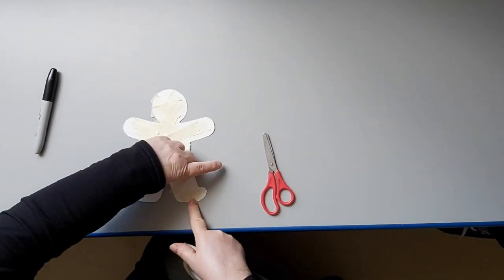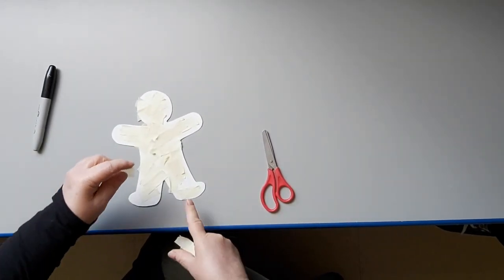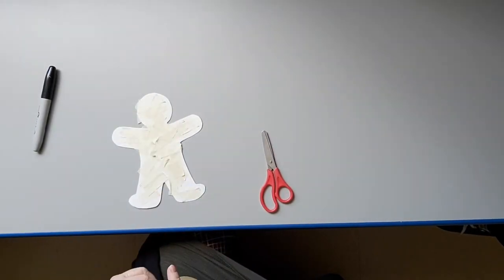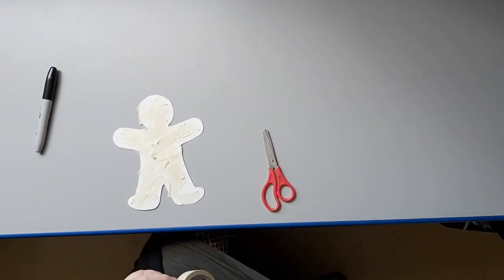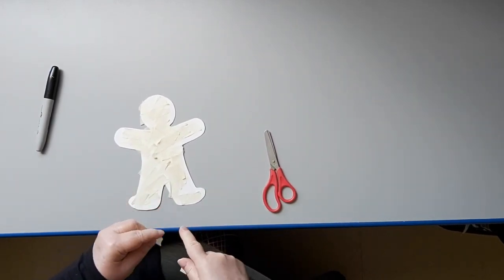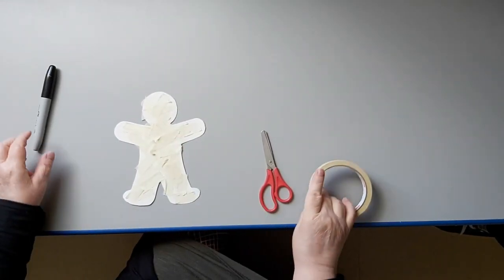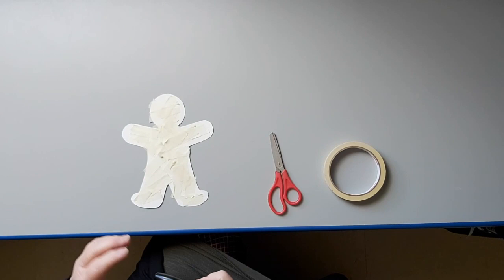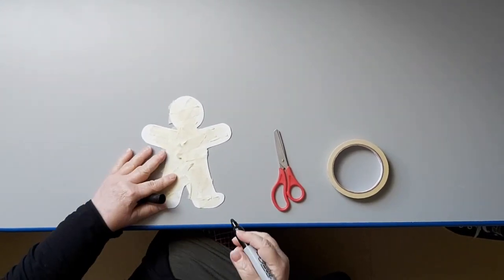Few more pieces of tape. Okay, I think my mummy has lots of tape. And then you can take any marker that you have. I have a black marker today, and I'm going to draw a face on my mummy.